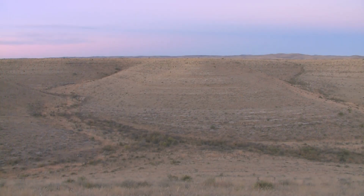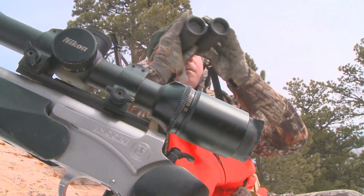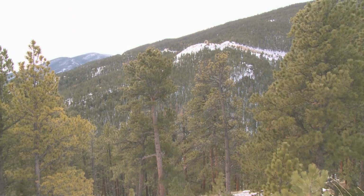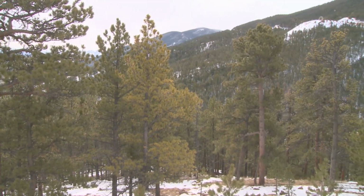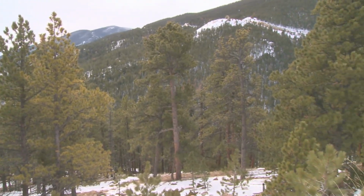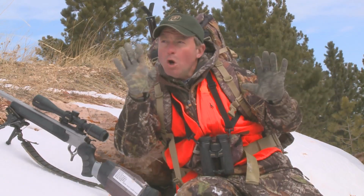Whether you're glassing the New Mexico desert or the mountains of Colorado, good optics are essential. This is a great spot to glass from. We can see this entire bowl out in front of us here. Now, when you glass, there's some very important considerations if you're gonna pick game out of open country or timbered country like this. The most important is choosing the right power binocular for what you want.